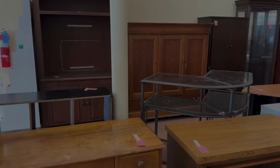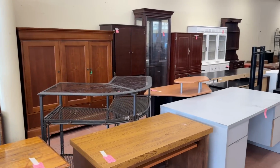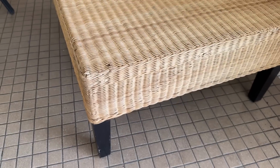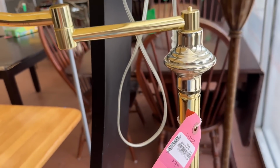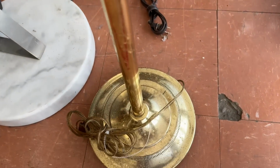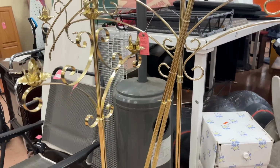We're going to go over to the furniture section, and I saw this wicker ottoman. I thought it was really pretty. It was kind of messed up though, and it was priced at $30. And then this little brass lamp, I thought it would be pretty with a new shade, and you could clean it up.